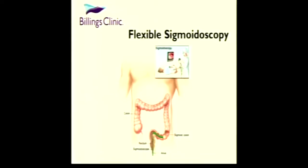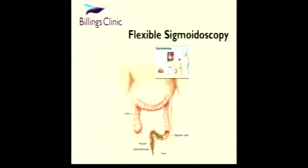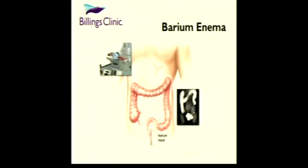Sigmoidoscopy, again, only examines those lower parts, so we don't think that's a great screening test because you leave this much of the colon unexamined, but it's better than nothing. Used to be done fairly frequently without sedation. Still can be, but patients don't really like that very much, so we try and avoid it.